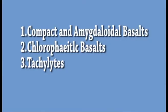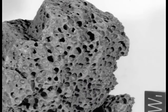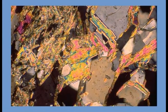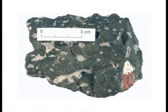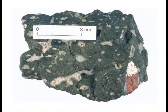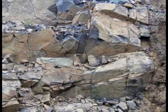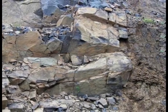Number 1, compact and amygdaloidal basalts. The compact non-vesicular basalts with gas cavities filled with secondary minerals such as zeolites and chlorophaeite, which give them a spotted appearance. Both compact and amygdaloidal basalts often contain small slender laths as phenocrysts, giving porphyritic varieties. Number 2, chlorophaeitic basalts in which a major portion of groundmass has been converted into chlorophaeite are common. When a large amount of chlorophaeite is present, the rock becomes dark black.